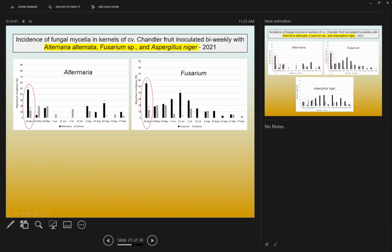and you can see here, we were successful to get more infections with Alternaria at bloom time than the control, the inoculated with water. And here with Fusarium, the same type of infection, very high, significant infection in comparison with the inoculations with water.